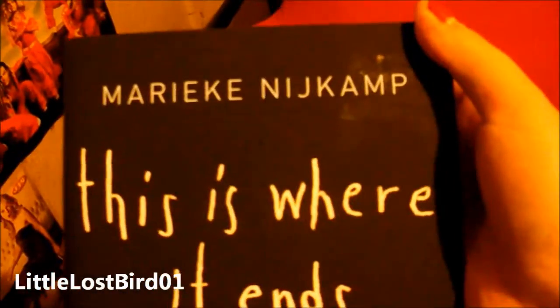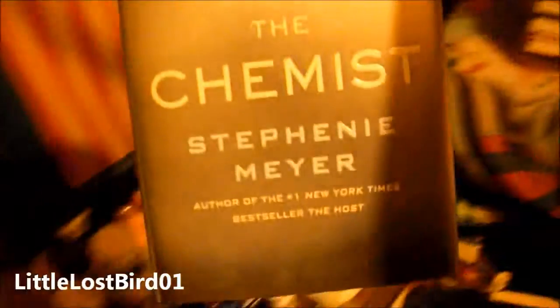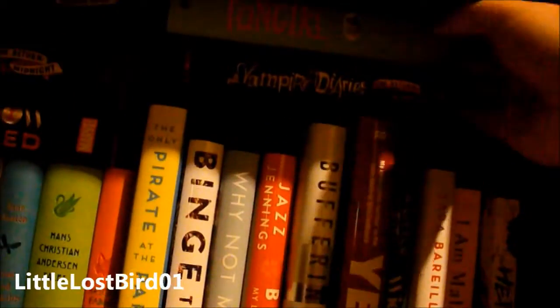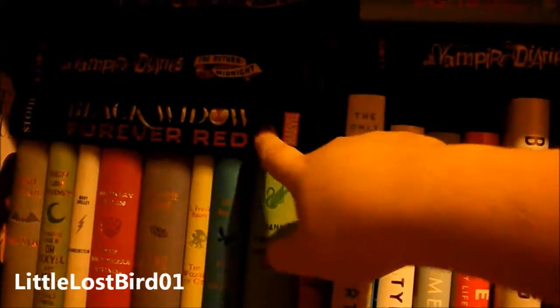Then we have This Is Where It Ends, and oh my god, I'm not going to try to pronounce her name because I know I will butcher it, but this is the author's name. Then we have The Chemist by Stephanie Meyer. Okay. We have Fangirl by Rainbow Rowell, Vampire Diaries, The Return: Nightfall, The Return: Shadow Souls, and The Return: Midnight, all by L.J. Smith. Then I have Black Widow: Forever Red by Margaret Stohl.